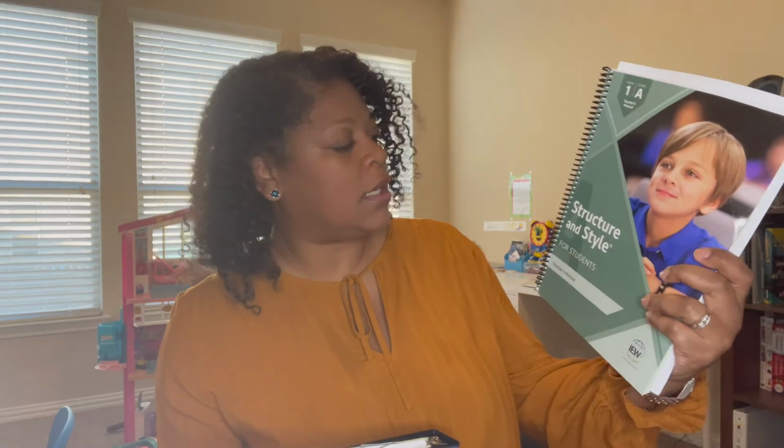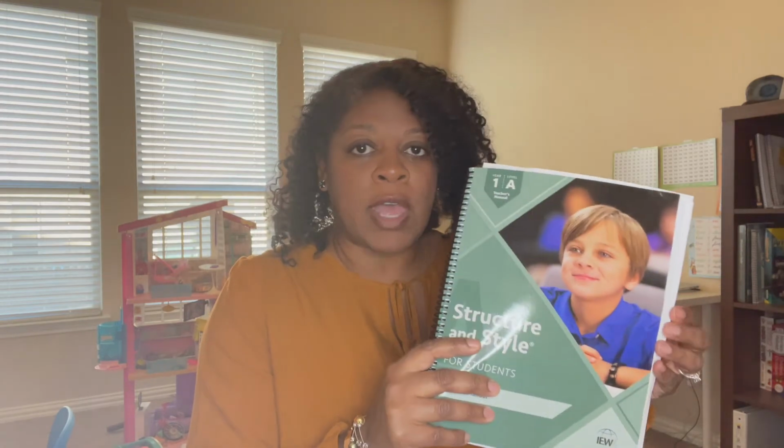Okay, so for writing this year, we were doing the structure and style, IEW structure and style. My daughter is in 3rd grade. She is 8 going into this. I had wanted to do it last year for her and they were recommending it for 4th grade. But if you have a child that is an avid reader and is good with vocabulary and is comfortable with their penmanship and handwriting, whether it's print or cursive, I think you would be comfortable moving forward with this at a 3rd grade, 8-year-old level versus having to wait for 4th grade.